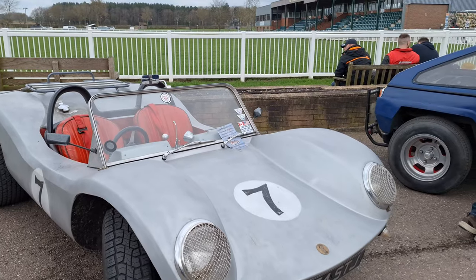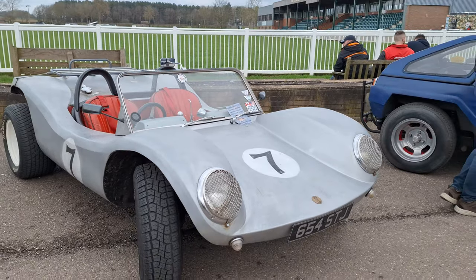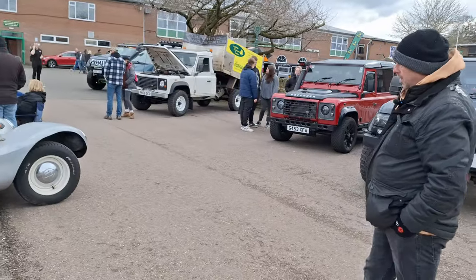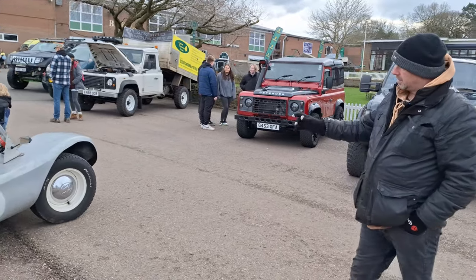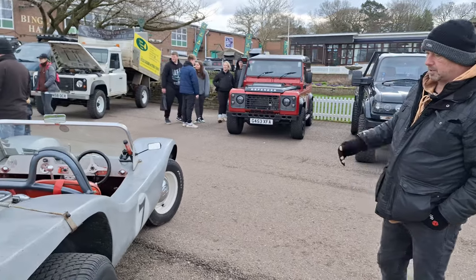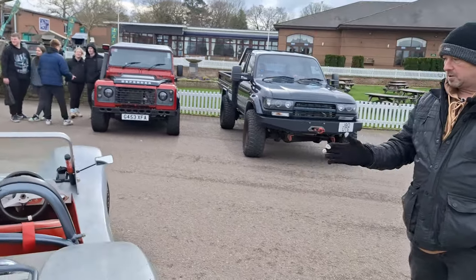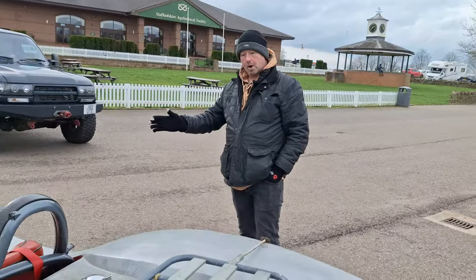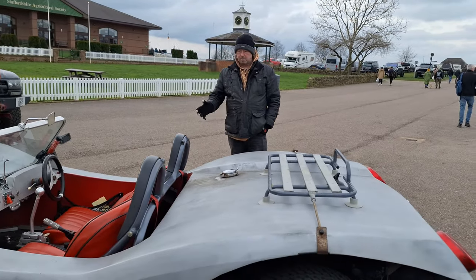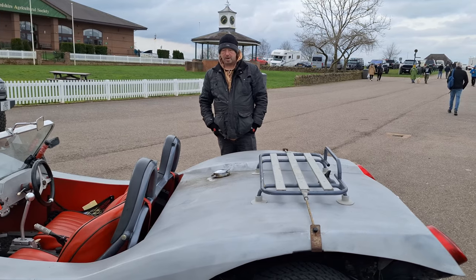Can you show us around the car? Yeah, sure. So basically, it's a standard-sized Volkswagen Beetle chassis. There's 5 inches being taken out of the front beam, between the top hat and the front beam. So the actual floor pans are the right, standard size. Obviously, with all beach buggies, you can make them your own.